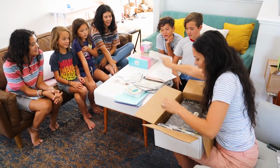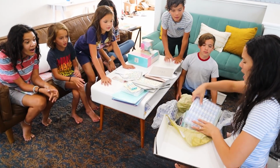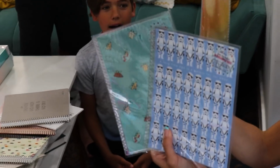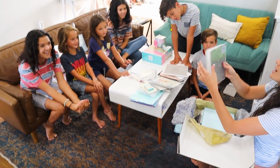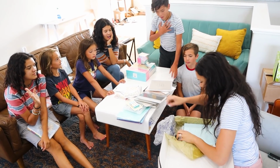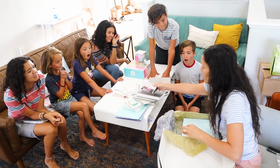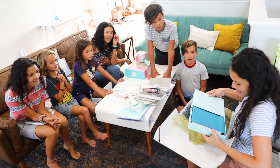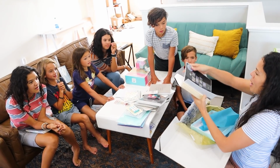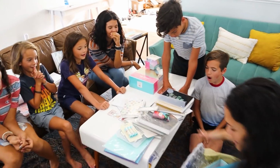More notebooks. Okay, wait. You can interchange your notebook with these Star Wars planner covers. A Star Wars planner. For Shay. Wait. We got sticky note sets. More pens. Just keeps coming. A Star Wars May the Force be with you planner. Oh, so cute.